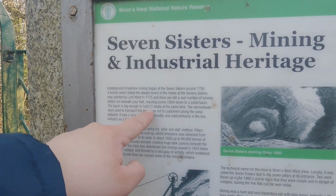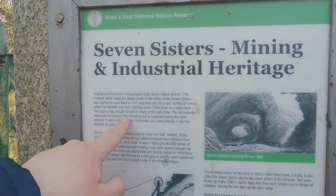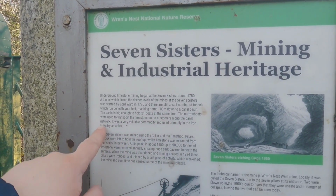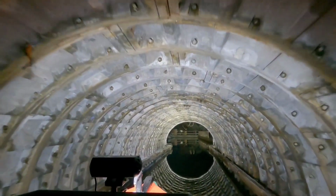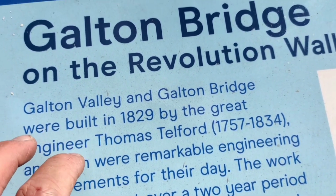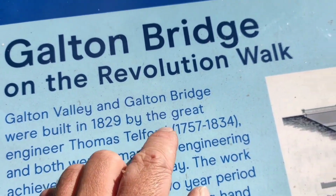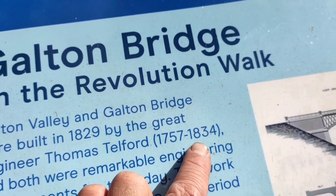Where the basin is big enough to hold 21 boats at the same time. The narrow boats were used to transport the limestone out to customers along the canal network. And Galton Bridge was built in 1829 by the great engineer Thomas Telford. So he was born 1757, died 1834.